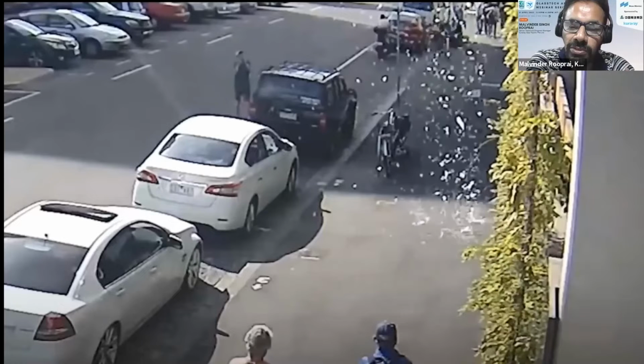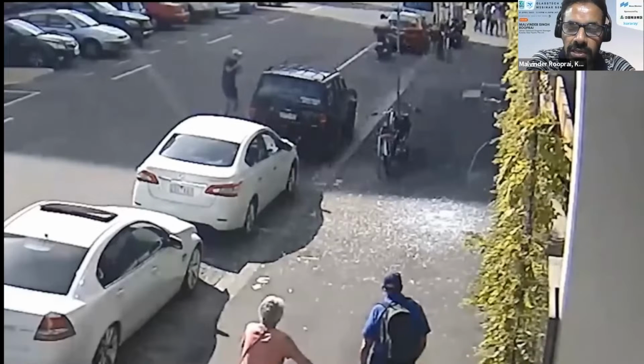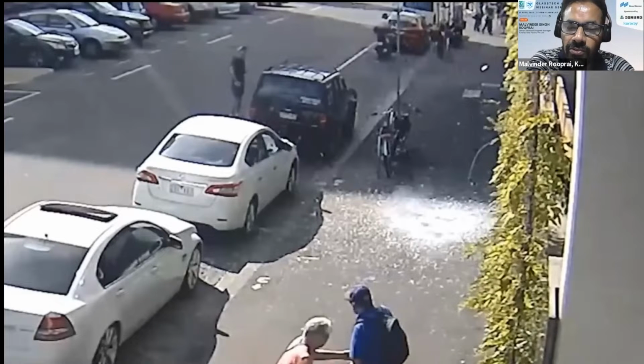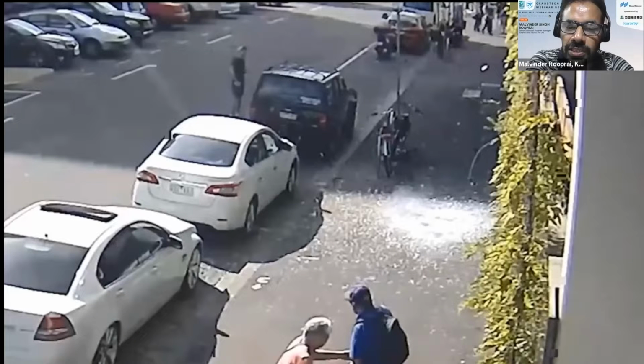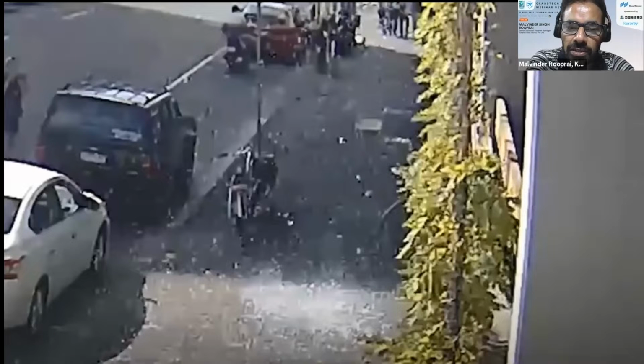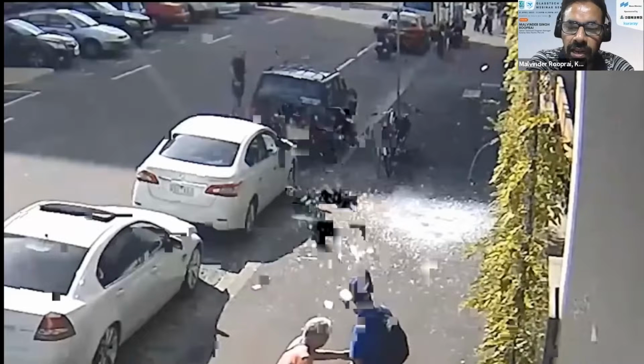Although toughened glass is going to break in small pieces, if it is falling from a certain height, it has a great amount of potential to injure the people underneath. So you can just imagine if you are walking beside such a glass railing and glass is raining down onto your head, it can be fatal.